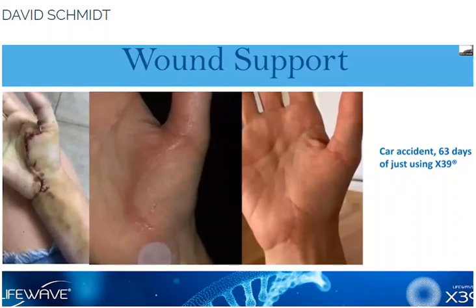This one, I have to say I was pretty shocked when we got this in. So this was a gentleman that nearly lost his hand in a car accident. And so he got stitched up and applied X39. And, of course, what was remarkable was not so much even the scar, it was the fact that he got the use of his hand back. And that was pretty striking.